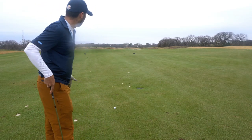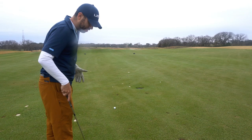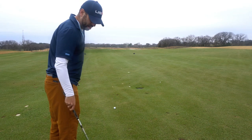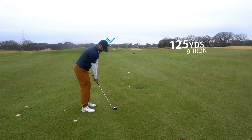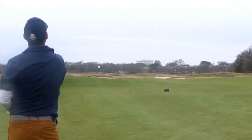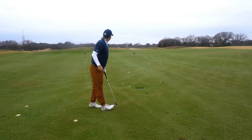I got about 125-ish to the middle of the green, but with a heavy wind coming against, I don't think pitching wedge is gonna be the right number. The pin also looks to be pretty far back. Easy 9 iron. It's gonna be way too much club, so we gotta hit it nice and easy. Get over the bunker. Yeah. Right side of the green.